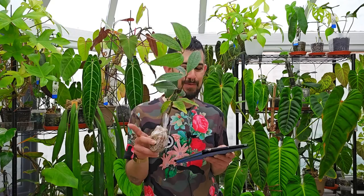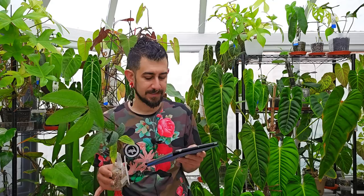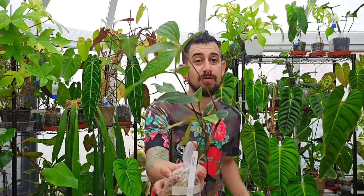So I'm just going to assume that it's like most other Anthuriums, and this will be going into the Soil Ninja coarse semi-hydro mix. Native to Ecuador as well, and it's in the understory of just regular tropical rainforest rather than kind of cloud forests, basically. But yeah, this is very, very cool. And one that probably not that many people would have seen before.